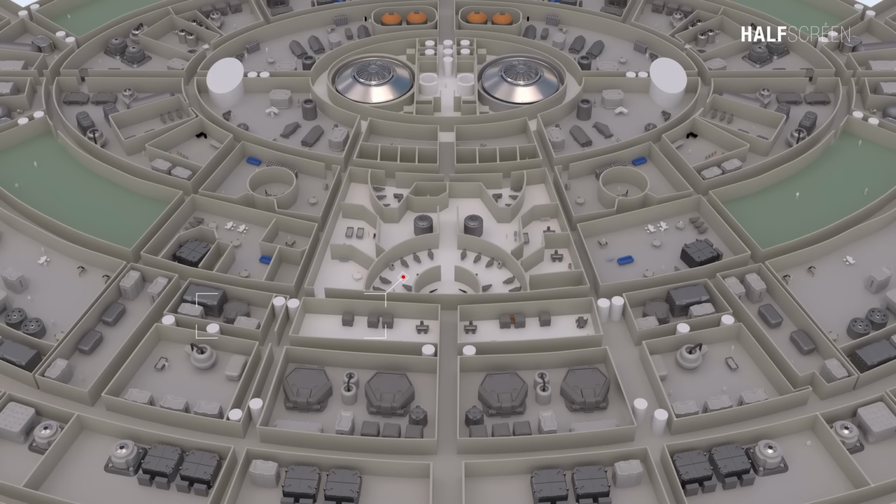In the front and center of Deck 12, you'll find the main patient ward, serving as a critical care or triage area for medical emergencies. Adjacent to it is Dr. Beverly Crusher's office. Her office provides a suitable environment for medical consultations, research, and administrative tasks.